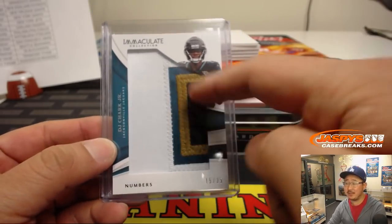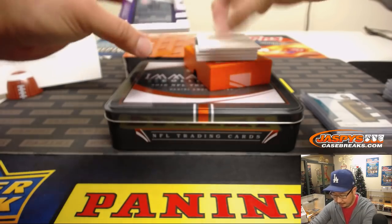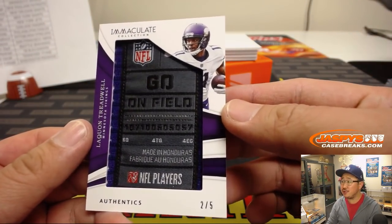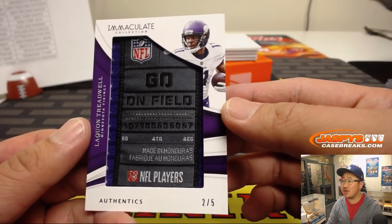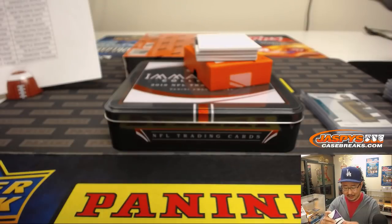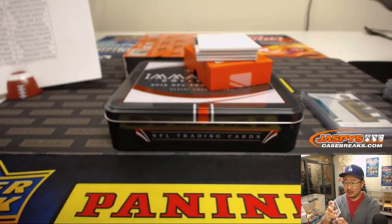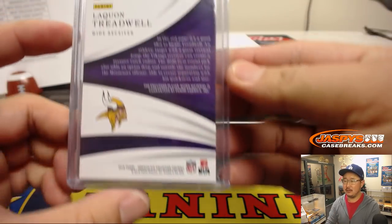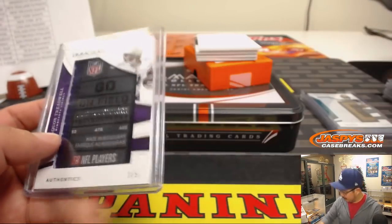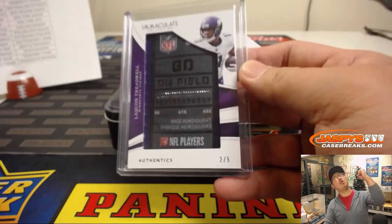All the Florida teams seem to have some nice colors. Really pops. Wow, that pops. Laquan Treadwell, 2 out of 5. Laundry tag. Ooh. Steve Locke with the Vikings. Nice. All aboard! Whoop whoop!